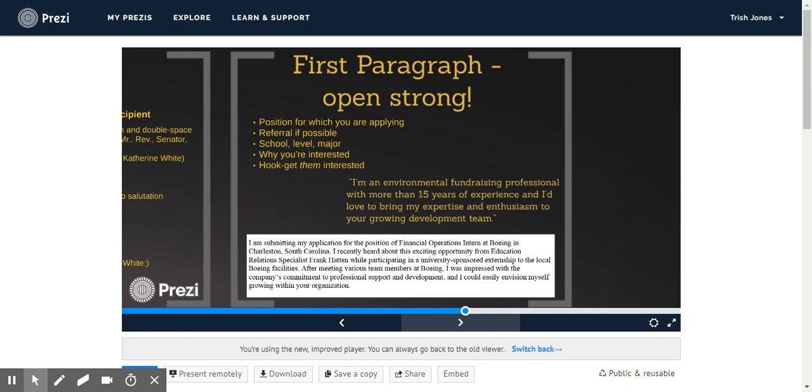You want to let them know which position you're applying for. Be very specific. How did you get the information about that position? Where did you find out information about it? If you can include a referral, that's even better. Again, making contact with somebody who knows you there will certainly get you ahead of others. And then hook them and get them interested.